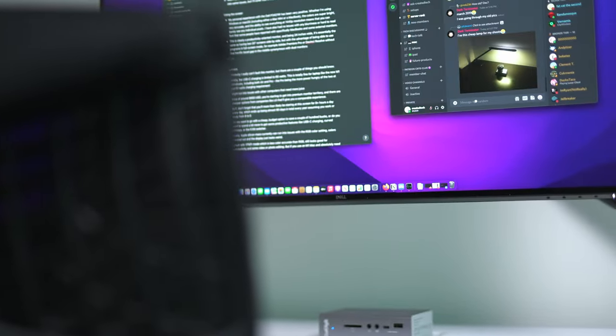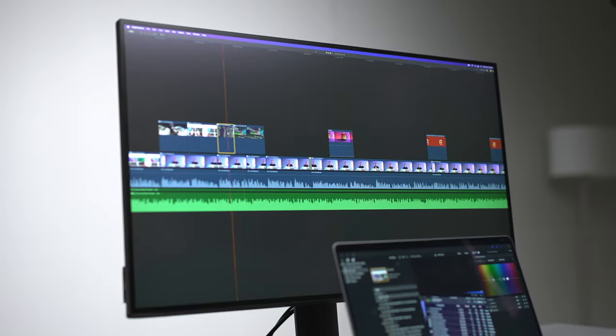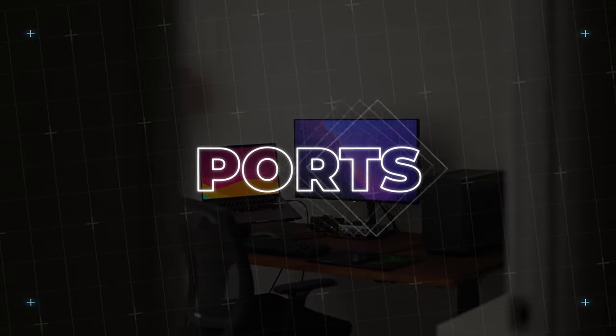I know, sue me, right? And I wasn't willing to compromise on 4K for my productivity work, which is, again, what I spend 95% of my time actually doing at my computer. Now, functionally, I love the Spectrum.